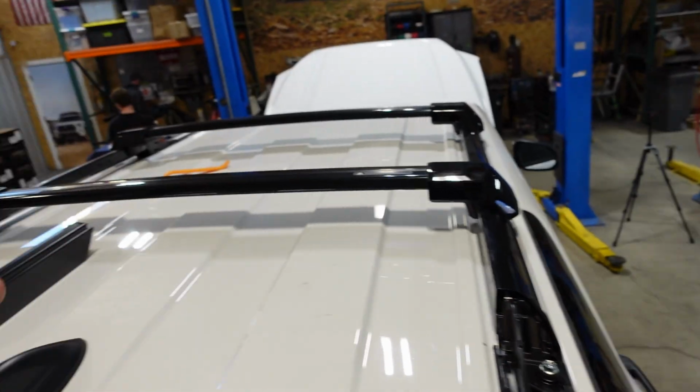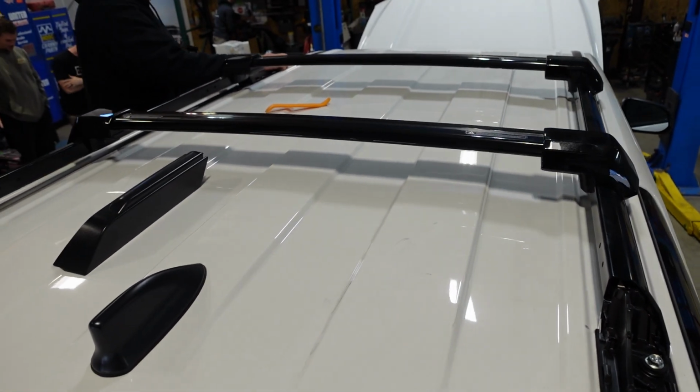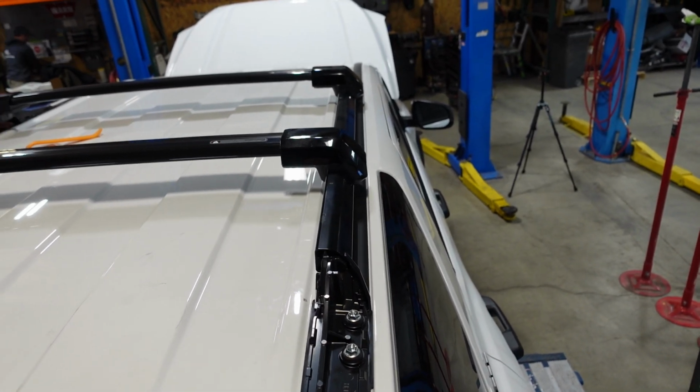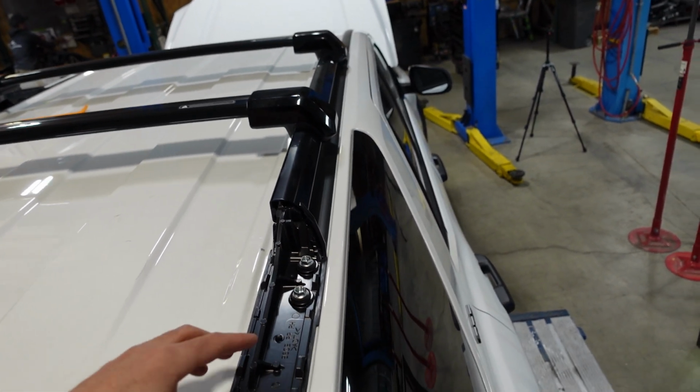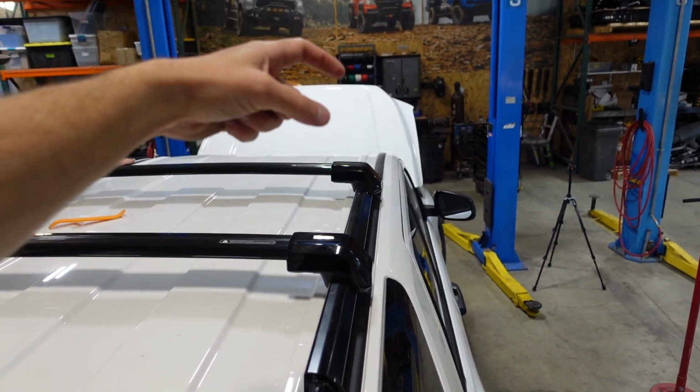Okay, now we got all 4 of the clips off. Now we're gonna undo the screws and get this rack off. Cut the necessary places for the new rack to go onto, and I'm pretty sure it's only going to be up there where the foot actually sits on the vehicle.